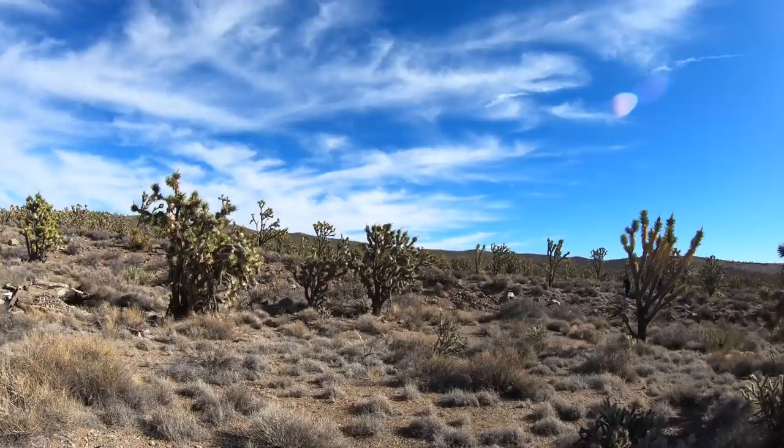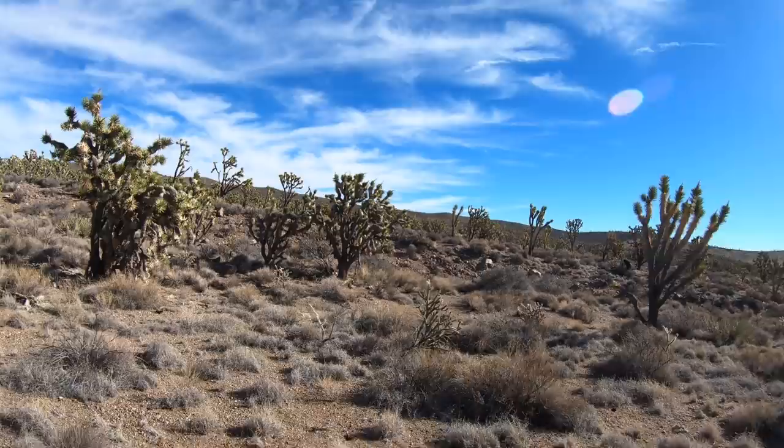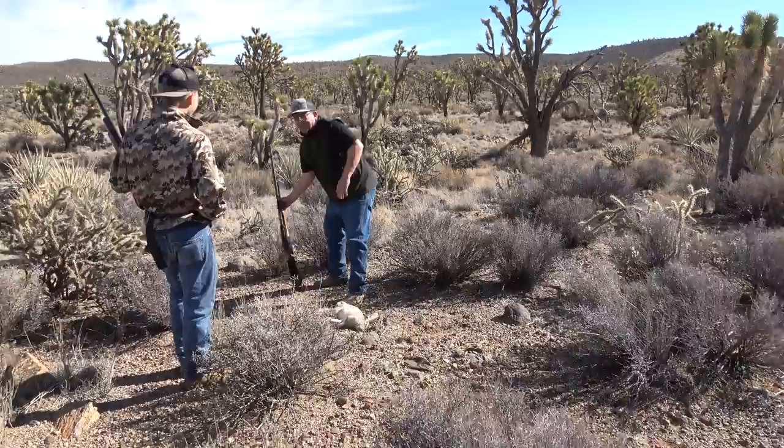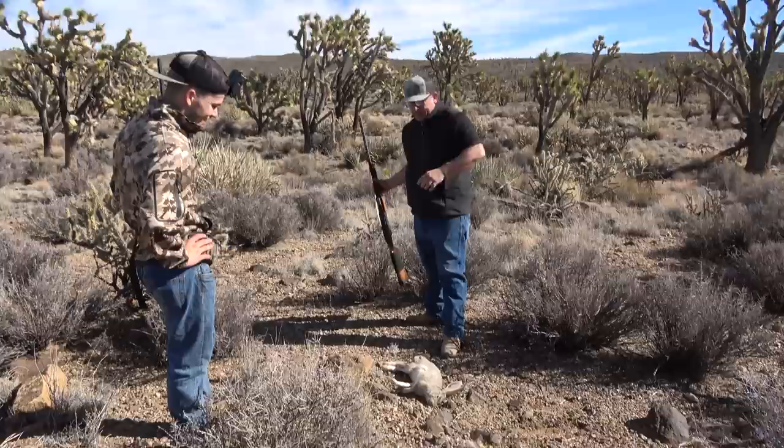Did you get him? Let's go up. It was standing there like... Yo, we might have saved the day. That thing was staring you in the eyes. And that thing was sitting like 5 feet from me. Yeah, but I was totally strapped up. I didn't know where the mule was. I was worried. Joey came through. Nice. Oh, it's a nice one too.